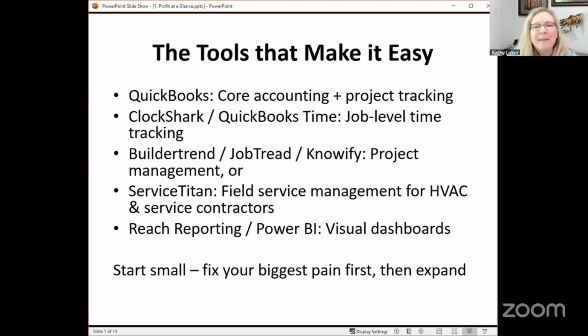So you don't need a massive ERP system or even a 6-figure software budget to get it right. If you're using QBO or QuickBooks Enterprise, you already have 80% of what you need built in. You can track projects, assign classes or locations, and use custom fields to slice your data by job, view, crew, and service division. Then you can layer in a few tools to make the process easier for your team, like ClockShark or QB Time for time tracking.